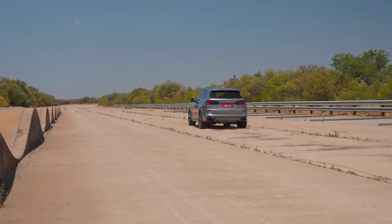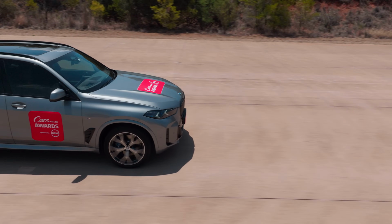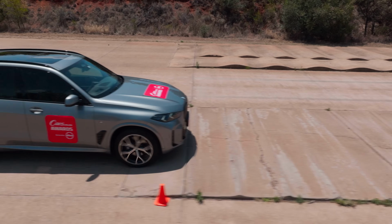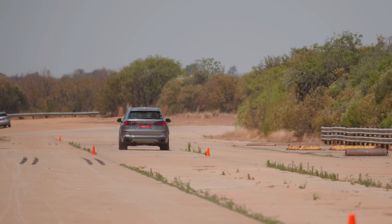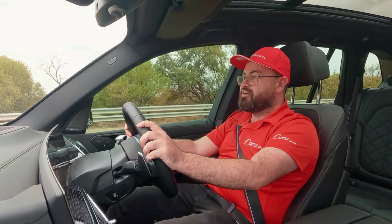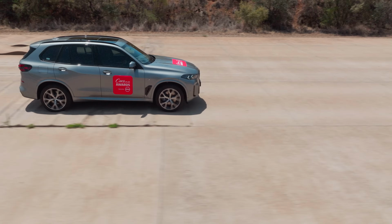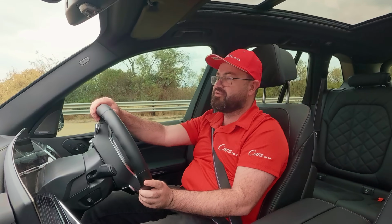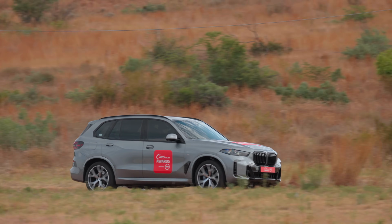It's so good. Okay, ribbed concrete. 30 k's an hour. No. How is it so good over the ribbed concrete? It's got the firmest suspension. Just shows you how well those adaptive dampers work. Wow. No way. How did they? That's magic.